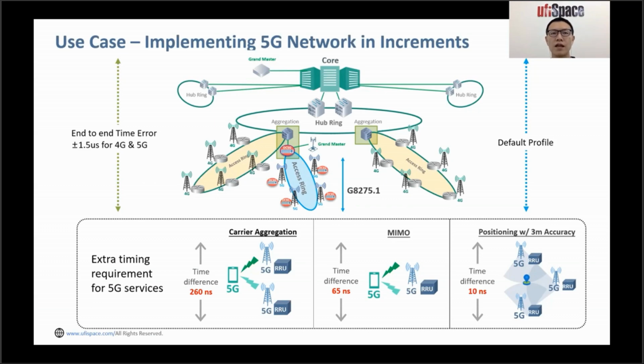This was fine for 4G and even the 5G backhaul, since according to ITU, the requirement is plus or minus 1.5 microseconds for the entire transport network. But at the cell site, it's a different story. The timing requirements for 5G services were much more stringent: 250 nanoseconds for carrier aggregation, 65 nanoseconds for MIMO, massive in, massive out, and 10 nanoseconds for positioning if you are talking about 3-meter accuracy.